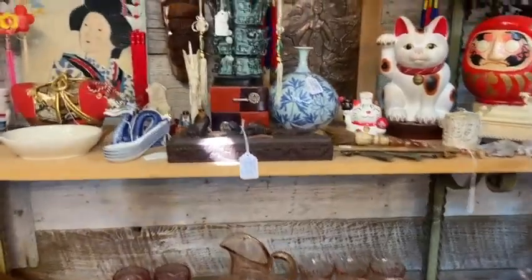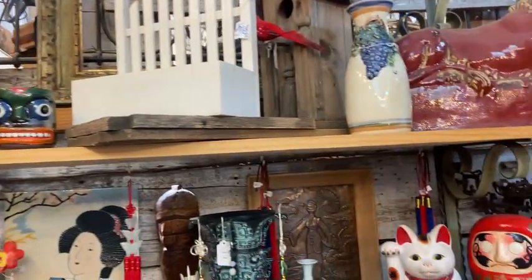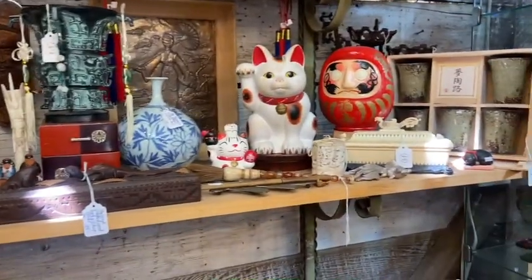I remember photographing that. Okay, so that is the Asian section. So, does the cat's arm move on that guy? No. Anything you want to point out? Some cool pieces in there, and always adding to it. So, just encourage you to check that out.